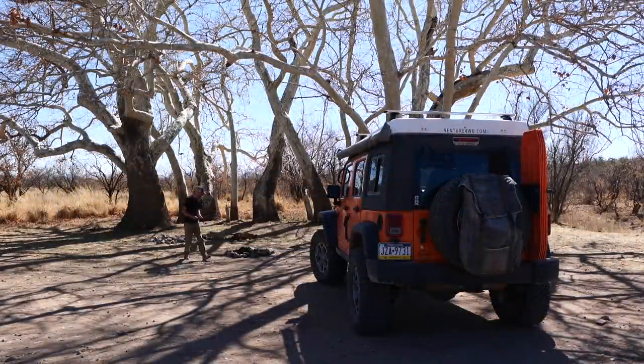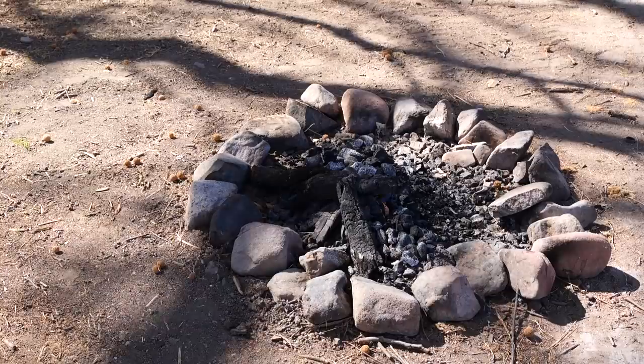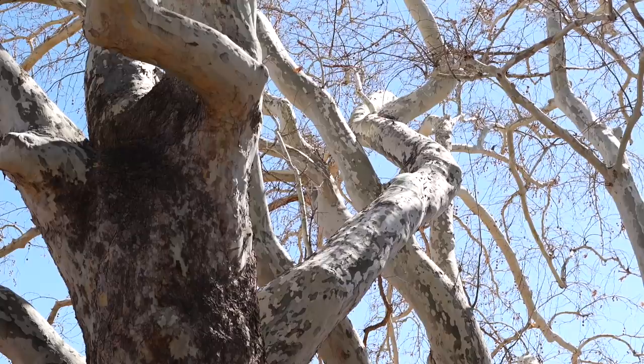Heading back off pavement, happened upon this great campsite in a grove of trees. It's right off the road, so it's not very private, but this is lovely.